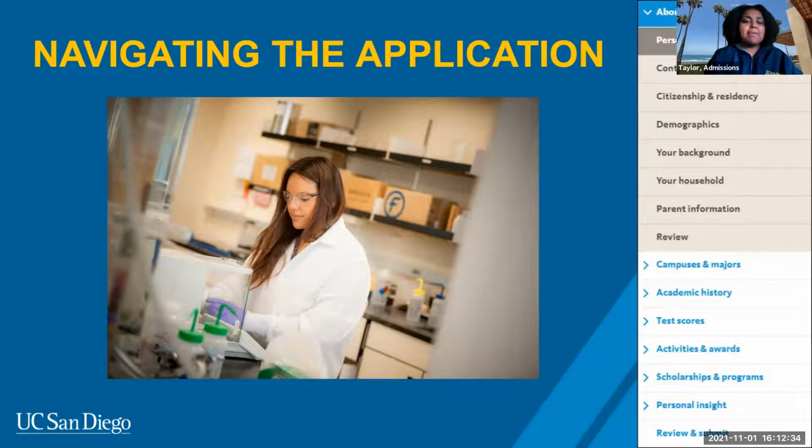And then something else that's not mentioned here: prior to beginning your application, you are going to have to select the applicant type. So obviously you're in the transfer application workshop, you're applying as a transfer student. Know that at UC San Diego, we only accept students in junior standing. So you need to make sure that first you are actually in junior standing. If you have any questions about that, you can reach out to our admissions office, but you want to make sure that you are selecting junior standing.